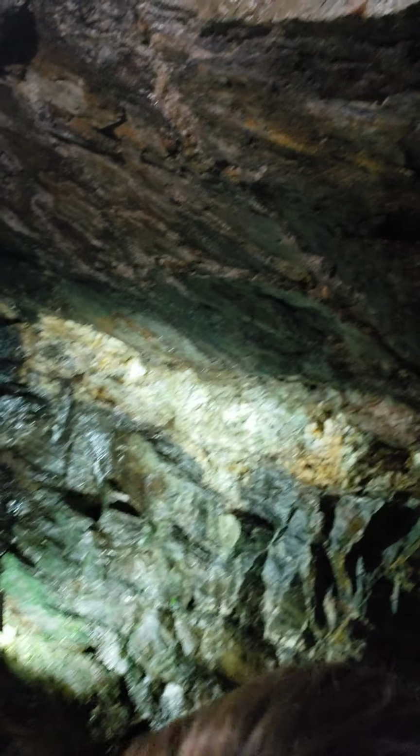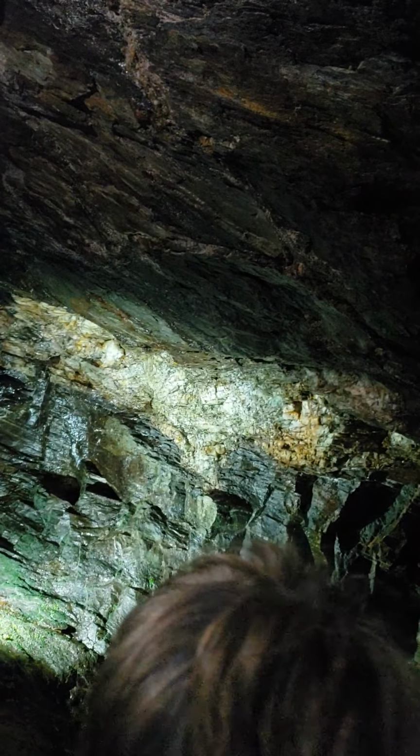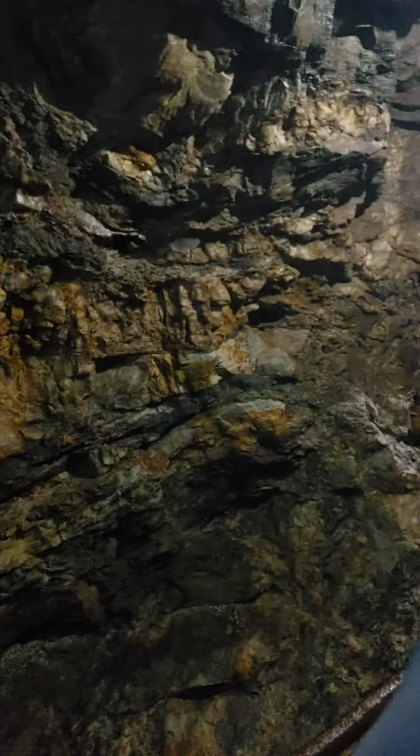Wow. It's that rainwater. It seeps through the ground, and it'll eventually make its way down here. That rainwater could be 2 or 3 months old, actually, depending on how long it takes for it to make it through the surface down here. Isn't that cool?